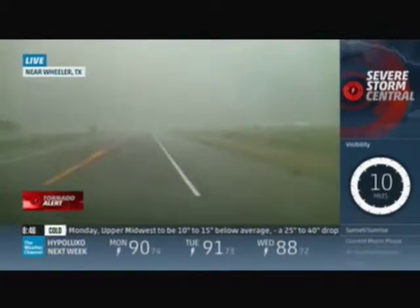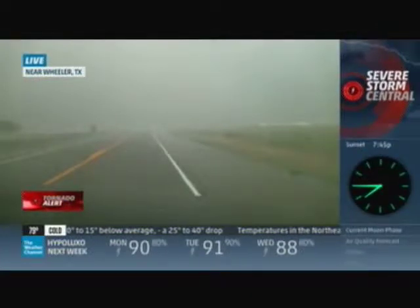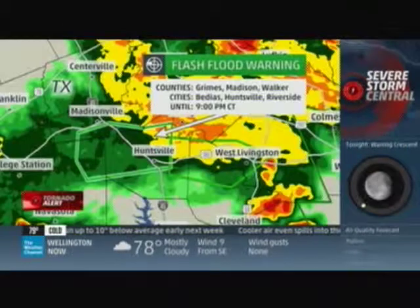All right, back to the Panhandle here for us in Texas, and again, this is near Wheeler. Reed Timmer, storm chaser, out there tracking some of these storms. He's been in the thick of things. Again, right now, Wheeler under a severe thunderstorm warning until 8 o'clock there for you, and again, that storm continues to slowly work its way on off towards the east.